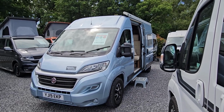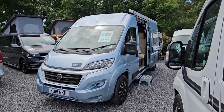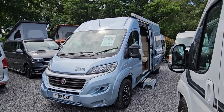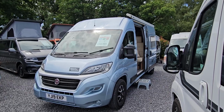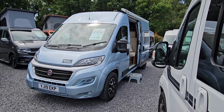So Wildax, part of the Rapido group, but based out of Elland in Yorkshire, and still very much a family run company. They do sort of high end UK van conversions with European levels of capability. The Constellation was their first model back in 2008, and it's a big front lounger, which is something which used to dominate the van conversion layout world.